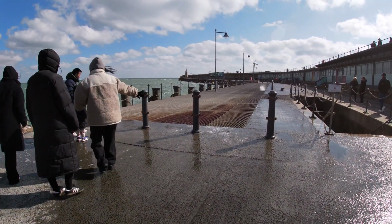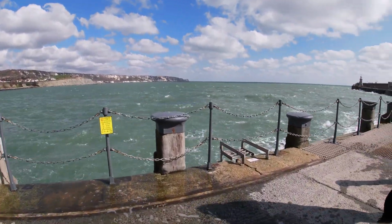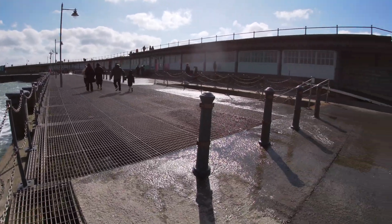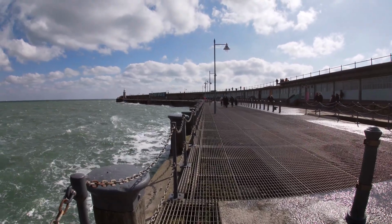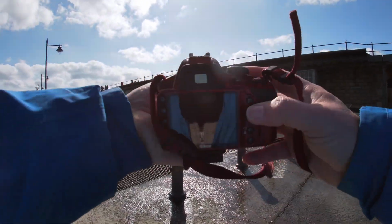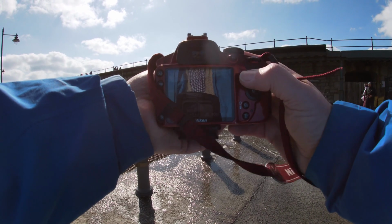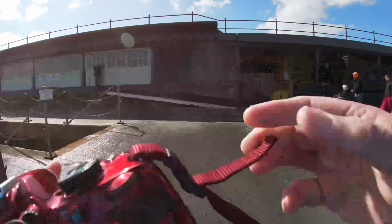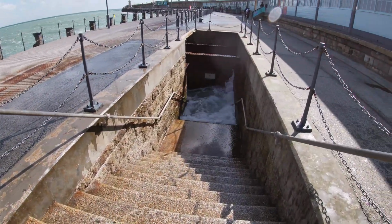Waiting for the big wave. See it crashing up against. Will I get wet? Whoa. Just because I'm here, I think I'm going to try and capture a shot of the waves coming up. Not quite your still life, but wave life, wave action. Look at it coming in the stairs there. Whoa.